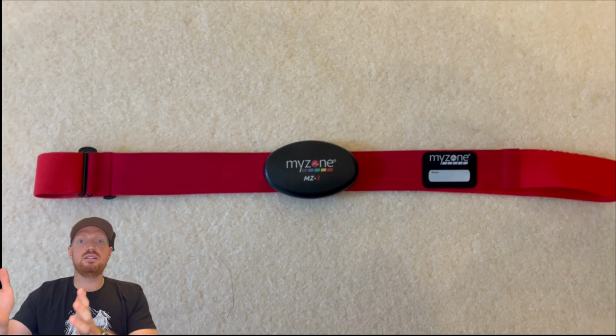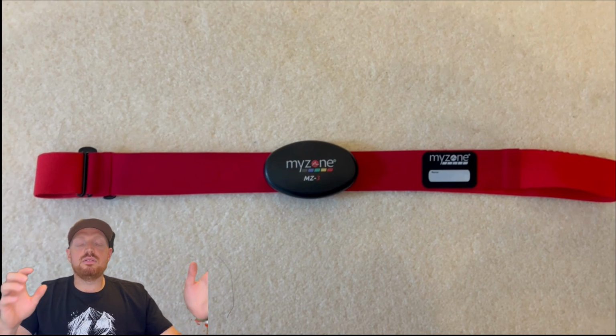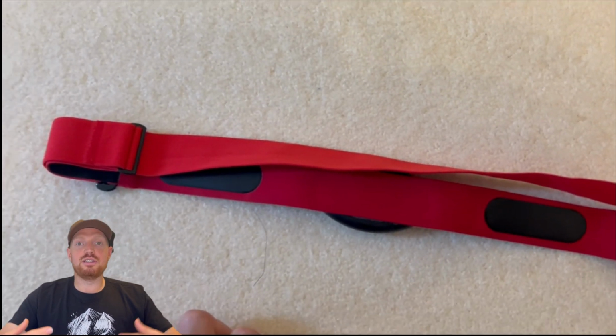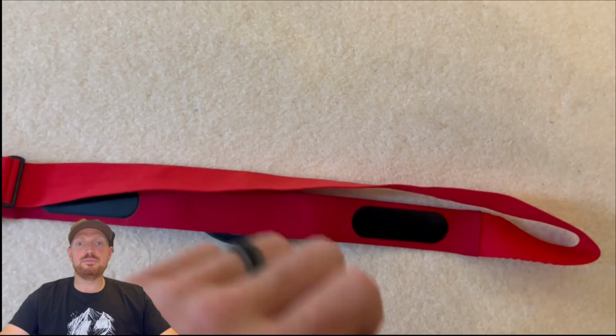Yellow is 80 to 90, green 70 to 80, blue 60 to 70, and then it goes white and then grey. So you can use that to see just how hard you're working from a cardiovascular point of view, which I've found has been a real driver for me as I've been in the gym. And you often find yourself pushing to hit that next zone on your MyZone band.